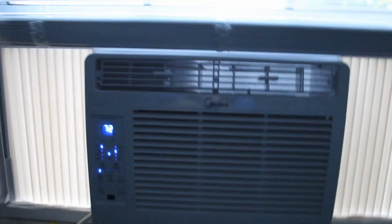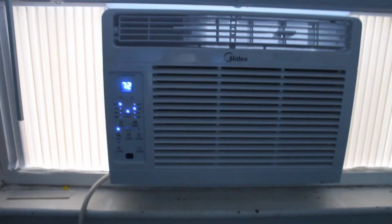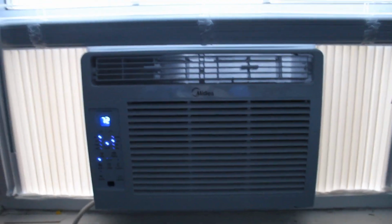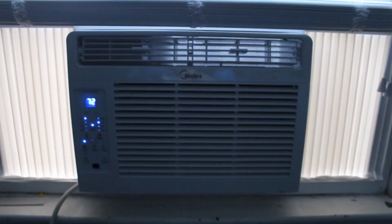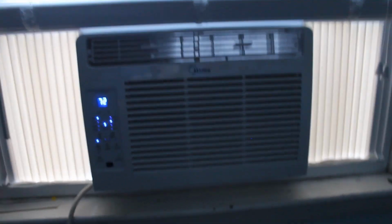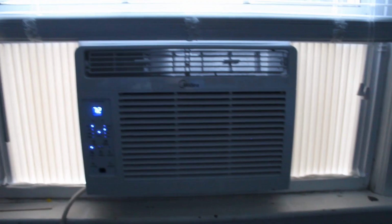This side is where you'll be able to better hear it from. Yep, the air is cold coming out of it now. It's cooling down. It's going to take a while to actually get cold because the compressor just started up. I'm gonna witness that action with my sensors around the room.